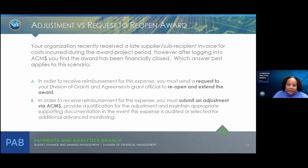Next, I'm going to talk about the post-award adjustment process, but I would like to go over a case study with you all just to benchmark your current knowledge. In this scenario, your organization recently received a late invoice from a vendor for cost that was incurred within the period of the award. However, after logging into ACMS, you find the award has been financially closed. Which is the best answer?